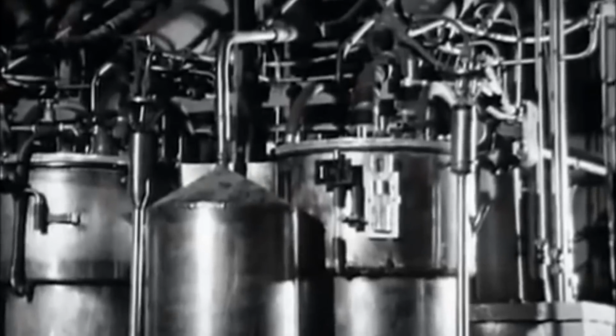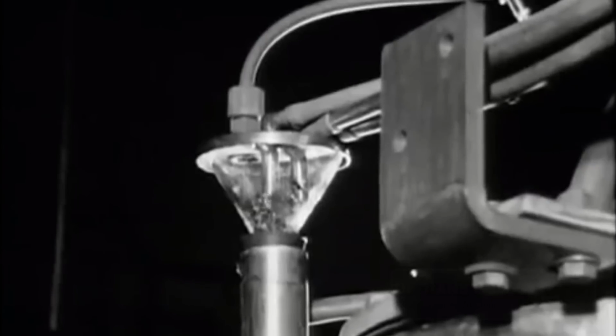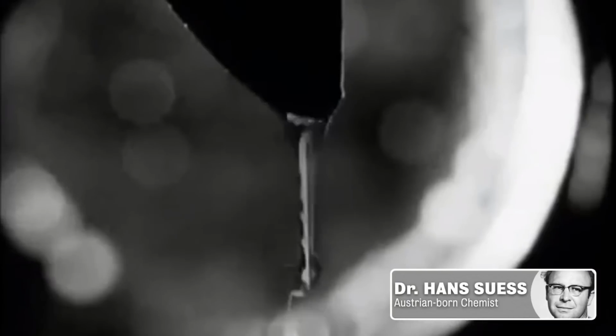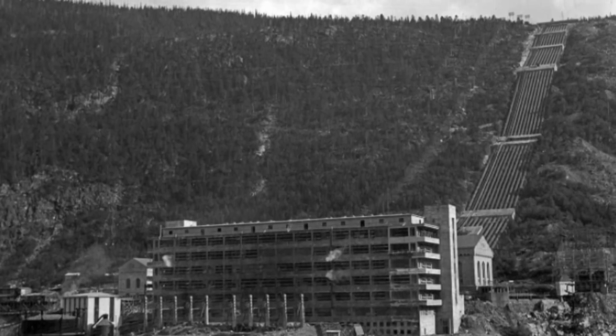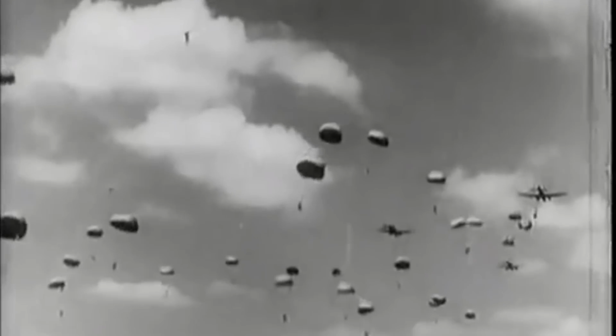This was troubling news, but though they had their suspicions, SOE did not know for sure what the Germans wanted with all that heavy water. This changed when the German scientist Hans Suess was overheard directly connecting these shipments of heavy water from Vemork to Germany's nuclear program. This was the confirmation the British needed, and they set about devising a plan to neutralise the plant. A bombing raid was briefly considered but ruled out due to the risk to the local population.